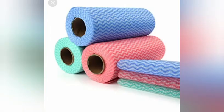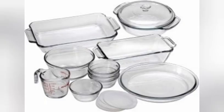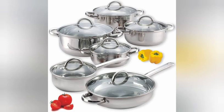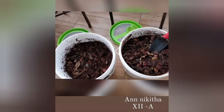Activity 3. Ditch single-use plastic at home. Phasing out containers made of single-use plastic can be environment-friendly. Swap for sustainable alternatives such as reusable glass or stainless steel. Shift to cloth or paper bags instead of plastic bags for grocery shopping.